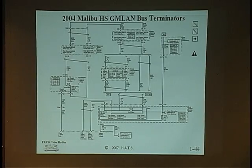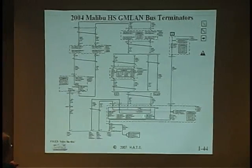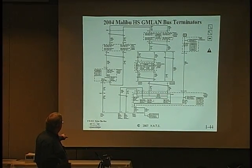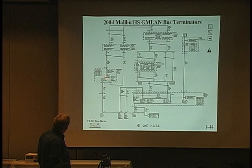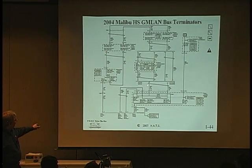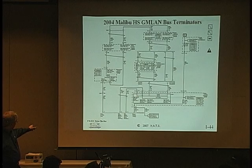All right, page 1-44 shows you the resistor. Some of the schematics actually show you that that module has a resistor inside of it. There's the BCM, and the other resistor is over here in the PCM at the other end of the line. By the way, the PCM is going to the end of the line here, which ends up going to the BCM, which ends up going where? To 6 and 14, meaning it's high-speed LAN.